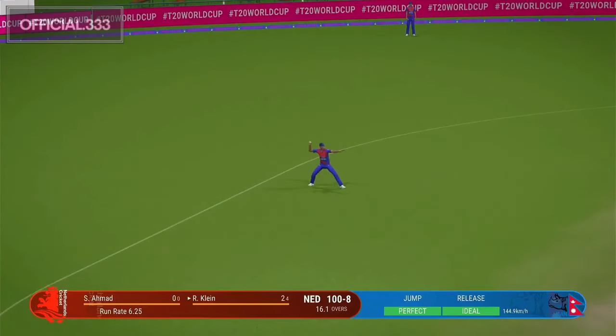Precision in that shot. Well, the delivery was poor. Still needs to be put away though. And what a lovely shot to find the boundary. This delivery just needs to be pitched up on a length. Too short, and you're going to get punished on this pitch. Nepal managed to keep the batters pretty quiet in that over. We're certainly seeing some very good bowling.